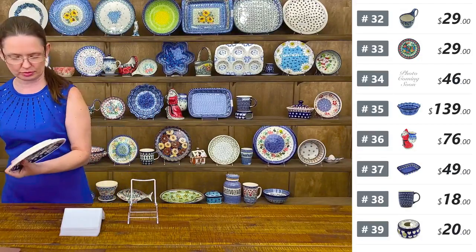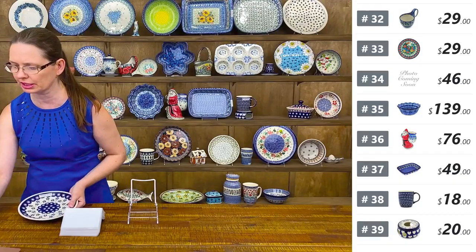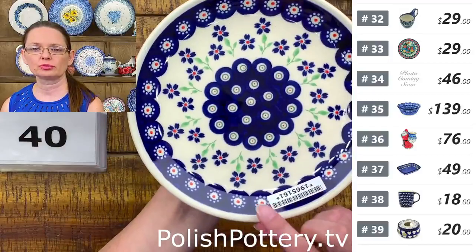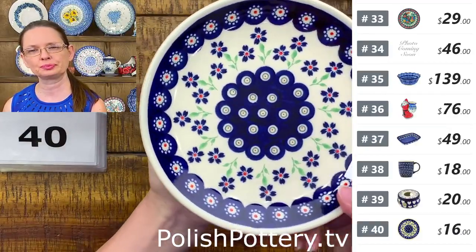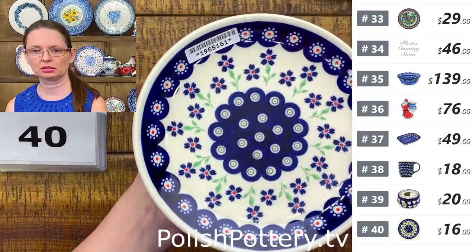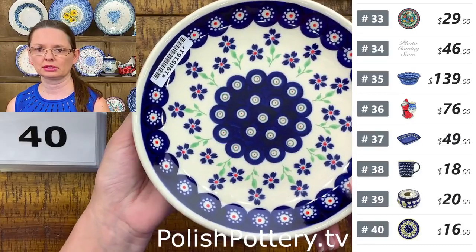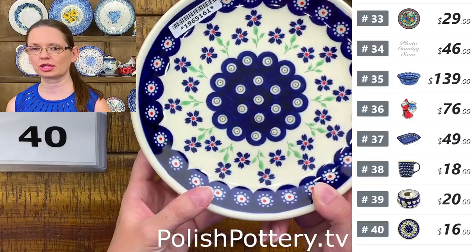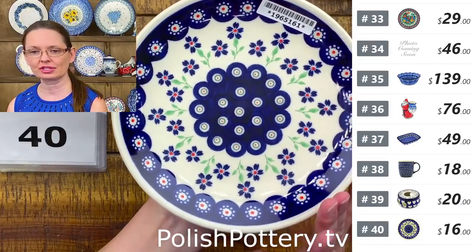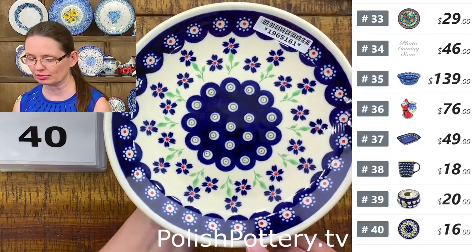Dessert plate from Zakłady. They are 7.5 in diameter. $16 tonight. Beautiful pattern with little, I cannot put my finger on it. They don't look like daisies, but oh well. They can be daisies. Or forget-me-nots. Too dark for forget-me-nots. So $16, 7.5 in diameter, and they are from Zakłady Ceramiczne, Bolesławiec.